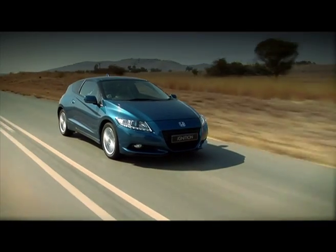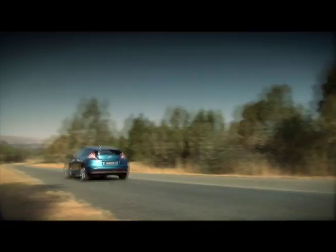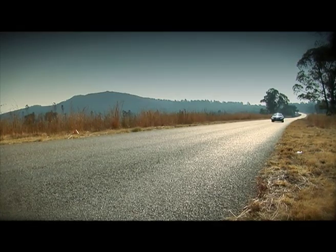From a hybrid point of view, do they have the servicing and backup and all that kind of stuff? Because obviously hybrids are new for Honda in South Africa. It can be serviced at any single one of the Honda dealerships. Nothing special needs to get done. The battery pack they're saying has got a 50-year, 250,000 kilometer life cycle. So that's plenty.